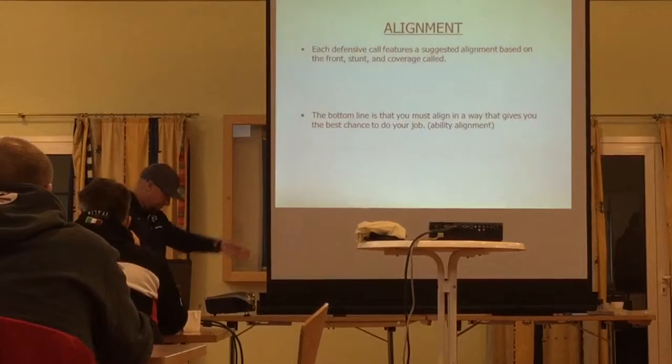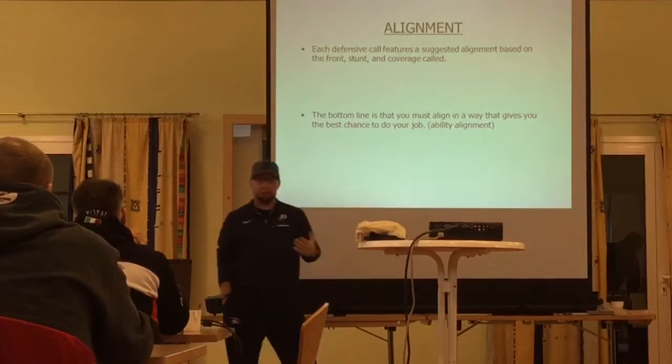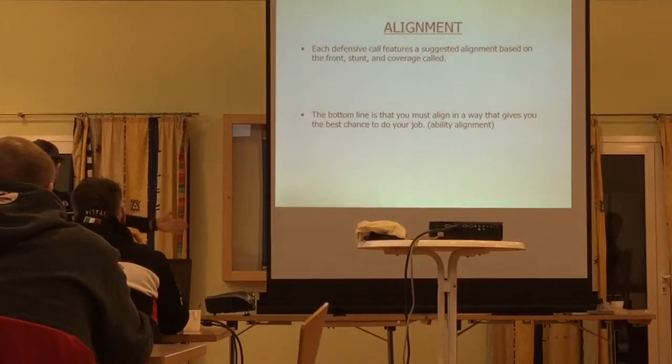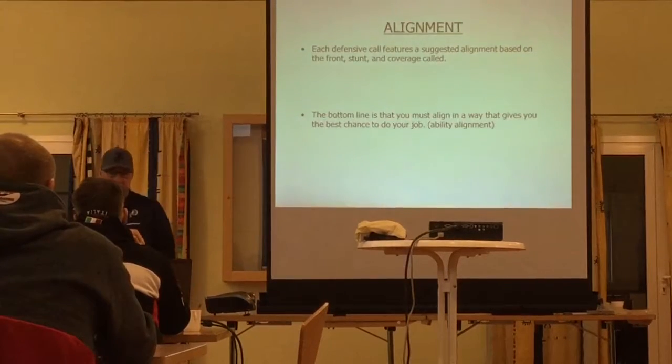Like you have to line up 4 yards or 2 yards right here. Ability alignment to us is more important. Ability means where do you have to be in the run game and the pass game of linebacker? Because you're going to have both. Okay, so ability alignment is both ways. Okay, so that's what we teach alignment-wise.